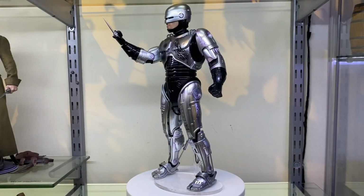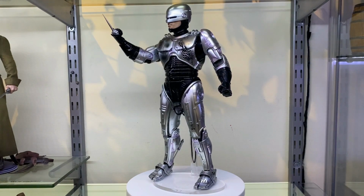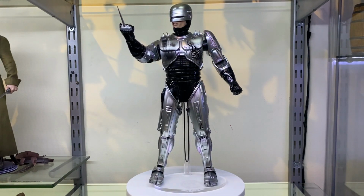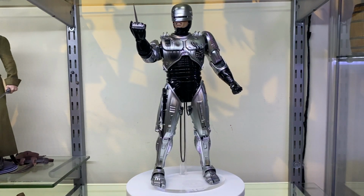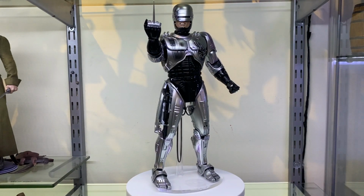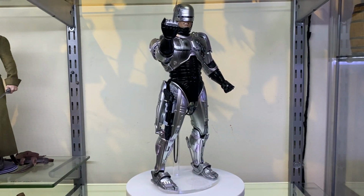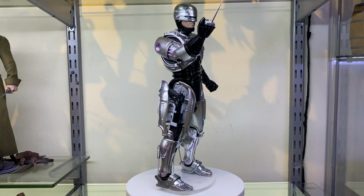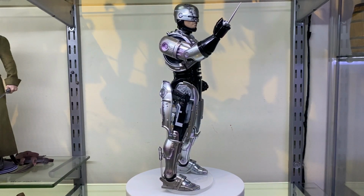In at number 9 is Hot Toys Robocop. Based on Paul Verhoeven's classic 1987 sci-fi action romp, Robocop was released by Hot Toys in 2014 to great praise, sporting a head sculpt by Kojun and Lee Soo-young. This figure is one of the most movie-accurate pieces Hot Toys have ever released. The body sculpt is almost perfect with engineering that has made Hot Toys world-renowned.